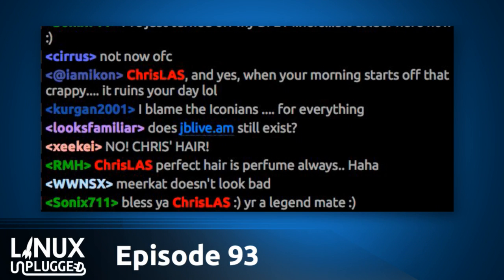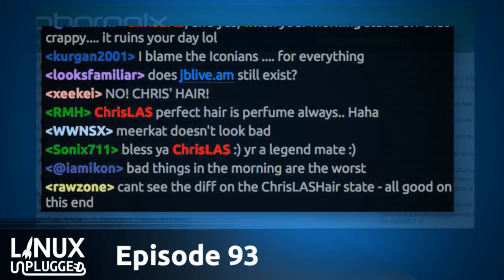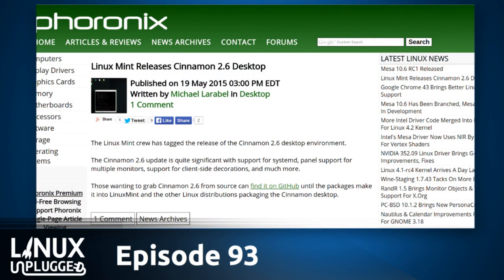Do you guys smell that? Oh, it smells good. Do you smell that? Yeah. It's a new, fresh version of Cinnamon Desktop, version 2.6.